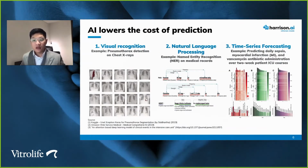So in healthcare, we are surrounded by predictions. You may not know it, but when we walk into a clinic, the nurses make predictions about how sick we are and whether or not we need to stay or go home. When we take a chest x-ray, a radiologist needs to make a visual prediction on whether or not there are pathologies. When a clinician reads a medical report, they need to predict whether or not those patterns of symptoms and signs and medication you take result in a risk of further complications or disease.